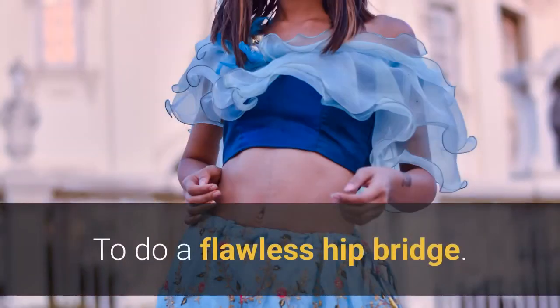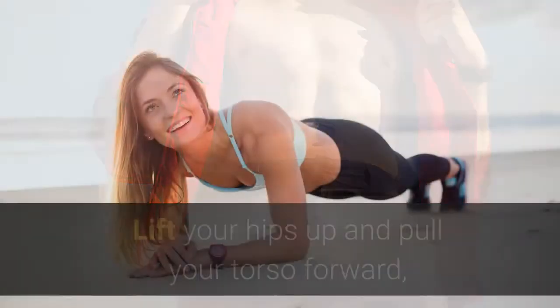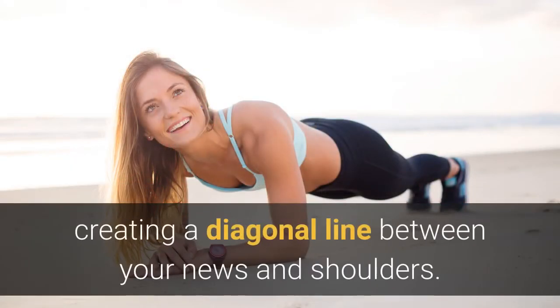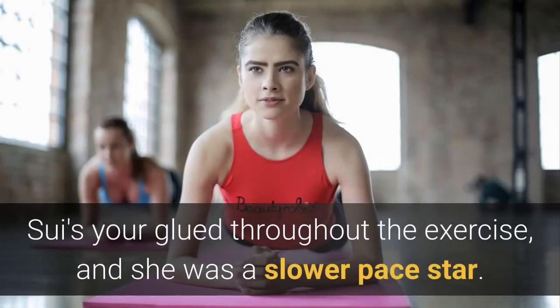To do a flawless hip bridge, lie on your back with your knees bent and your feet shoulder-width apart. Lift your hips up and pull your torso forward, creating a diagonal line between your knees and shoulders. Hold this pose for five seconds and lower your hips back to the floor. To make the most out of a hip bridge, squeeze your glutes throughout the exercise, and start at a slower pace.